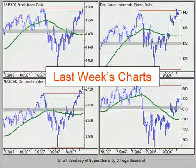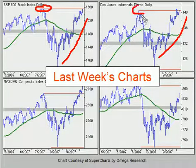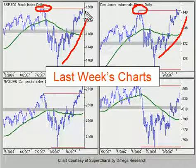In last week's chart slideshow, we saw a couple of interesting developments. The first was that the SPX and the Dow continued their uptrends and pushed up into these peaks. I left that basically saying we'd seen a pretty good run, and a pullback here wouldn't be surprising, and I also said it wouldn't be worrisome because we're still above support.